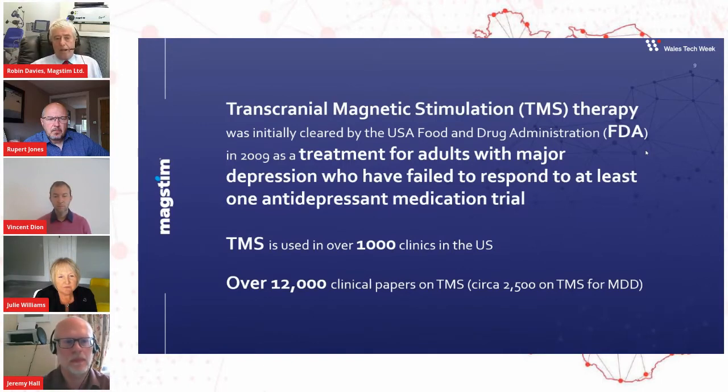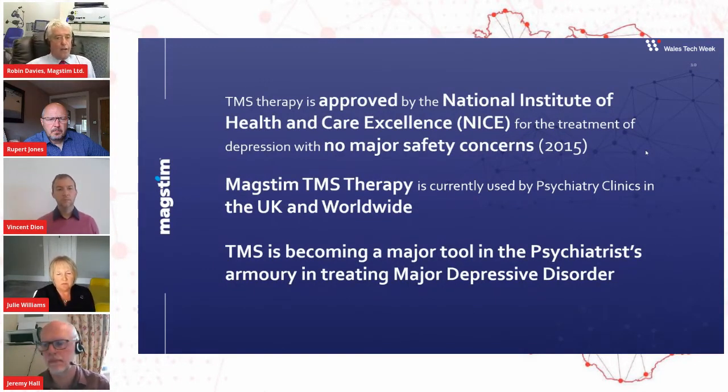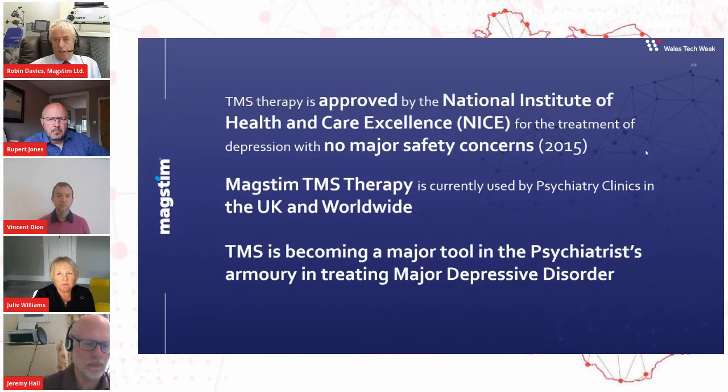In the US, TMS is now used in well over 1,000 clinics. And of the 12,000 plus clinical papers on TMS, about 2,500 papers were written on major depressive disorder. The results are very, very significant. In 2015, NICE, the National Institute for Health and Care Excellence, cleared TMS for the treatment of depression with no major safety concerns. Adoption in the UK is now starting to take off significantly.